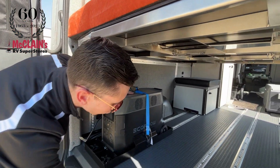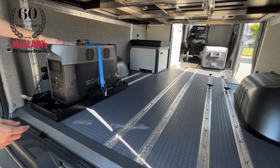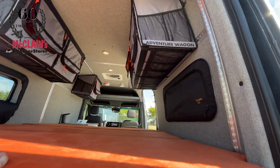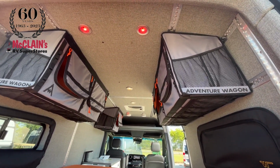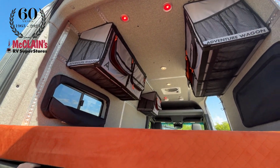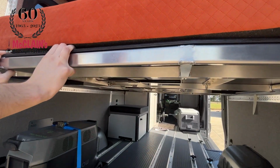You see the L-Track systems running through the floor. I didn't point out, but you have those L-Track systems mounted all the way through this rig. They have over a 50-pound weight rating. So there are some folks who even want to hang their hammocks in here, lounge like that, or they want to tie down their gear.